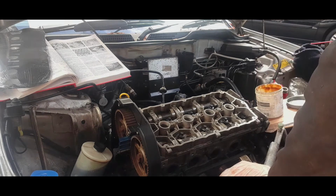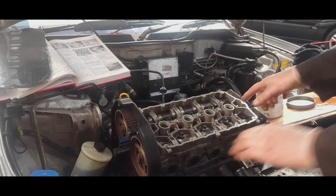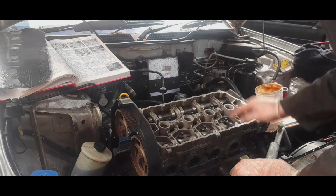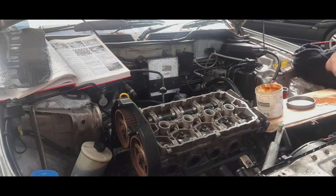Right, better torque them up then. Stage 1, 20 Newton meters. Get the torque wrench, Andrew. Oh, actually, I can't put this bolt down, and neither can I put this one down, because I need to turn the cams again. Right, well, out that comes, and no doubt the cams are going to click by themselves.